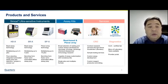Over the last 18 years, Quanterix has developed not only instruments, but also assay kits. And now we also have services. So for the left column, you can see Quanterix has developed 3 instruments: HDX, SRX, and SPX. The HDX and SRX are really focused on the beads-based technology, and the SPX is for the planar array technology.